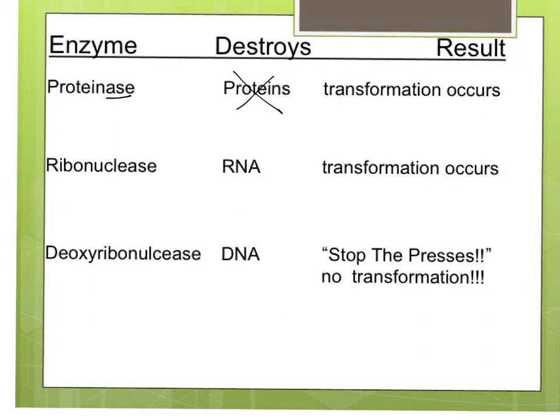They also added ribonucleases, which are enzymes that destroy the RNA. Transformation still occurred, so they knew it was not the RNA. Then they added a deoxyribonuclease, which is another enzyme that can destroy the DNA, and there was no transformation. What that said to them is it was fairly good proof that by removing the DNA, the transformation of good to bad bacteria did not occur.